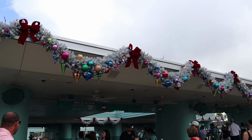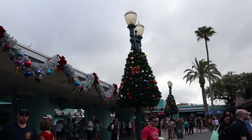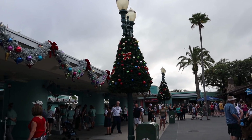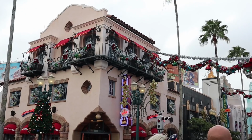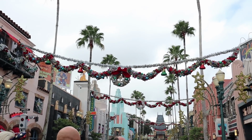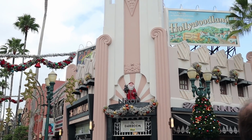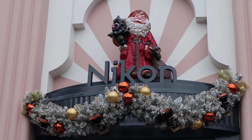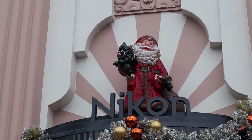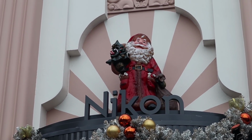The decorations here at Hollywood Studios are my absolute favorite. I turned the mic around today, but it's super close to my mouth, so I hope I'm not screaming in this clip. More than anything, I just love these throwback, nostalgia-style decorations. Oh my gosh, that Santa's so cool. Is this Santa new? I don't remember seeing him last year, but he's amazing. He's like one of those blow molds. I have one, and I love it, and I love him.